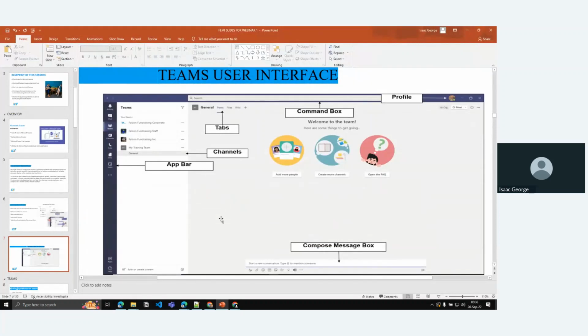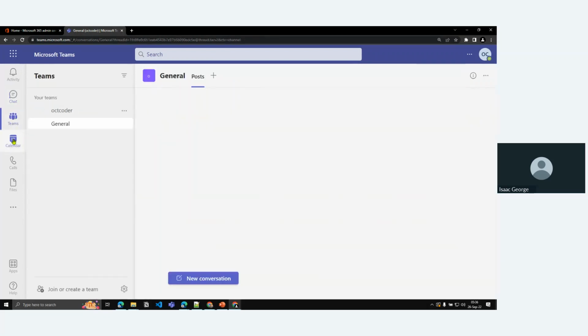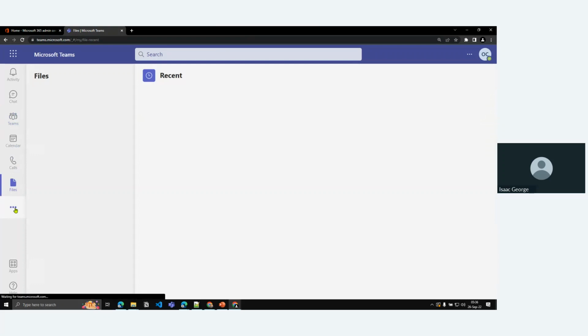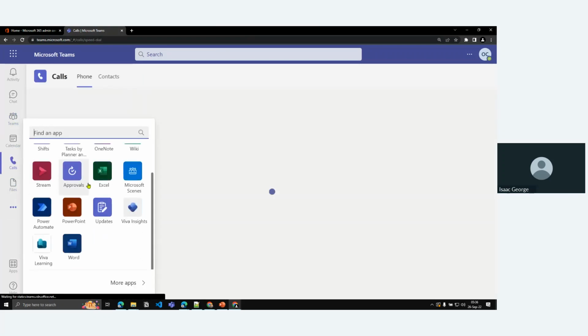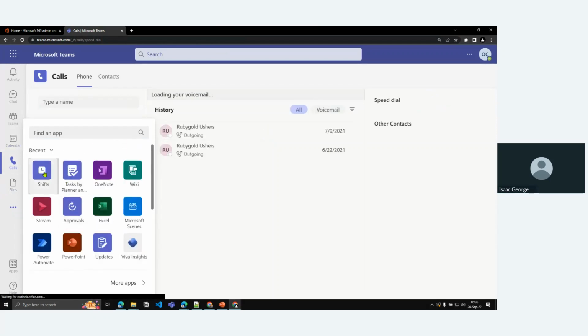Now, in the Teams user interface, we have the app bar on the left, we have the tabs, we have the command box, and we have the profile. So let me show that to us here. Here is the app bar where you have activity, chats, teams, the calendar icon, call icon, files, and you have the option to add other applications you want to the navigation bar here. Say we want to add Shifts. So we add the Shifts icon to the navigation bar.